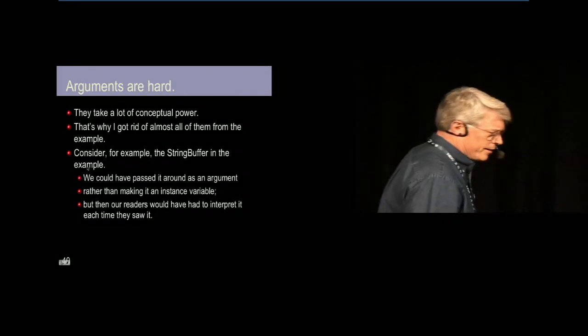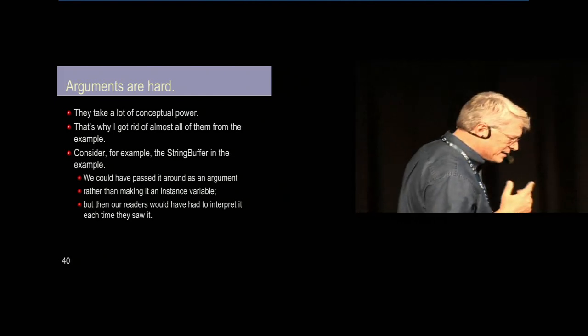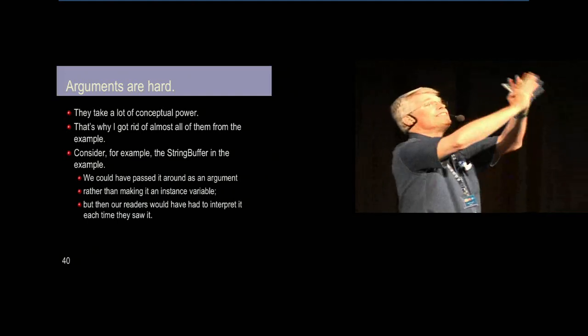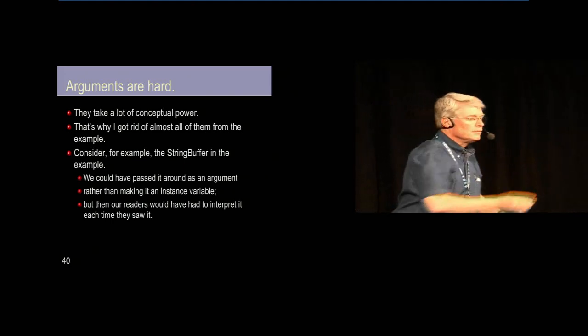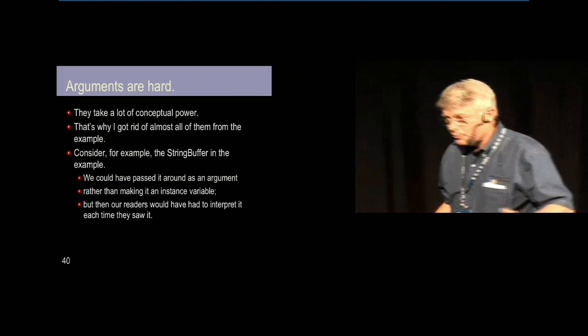Arguments are hard. They take conceptual power in a number of different realms. There's the syntax of the arguments that's a problem. In our case, the order of them. So we have to not only remember what the arguments are, we have to remember what the order is. If we use set functions, we can at least avoid the order problem.